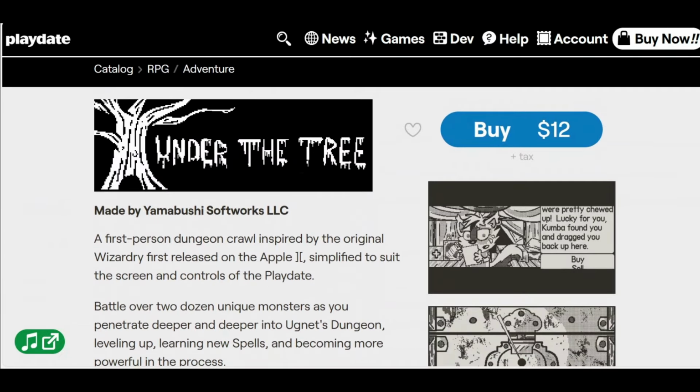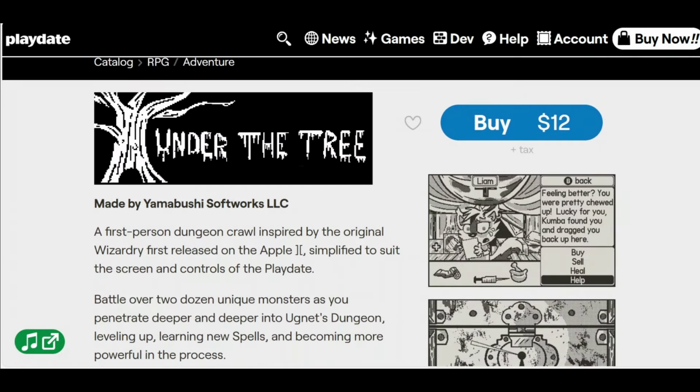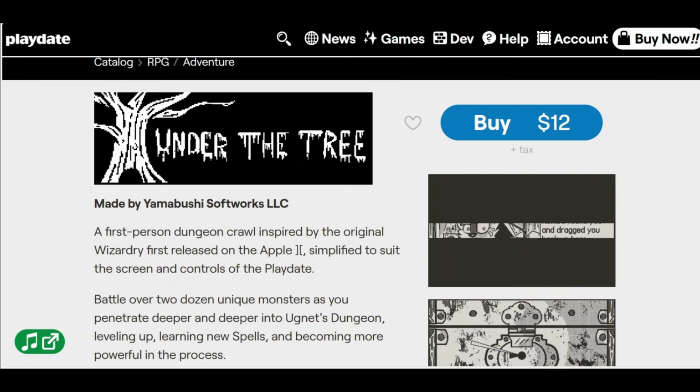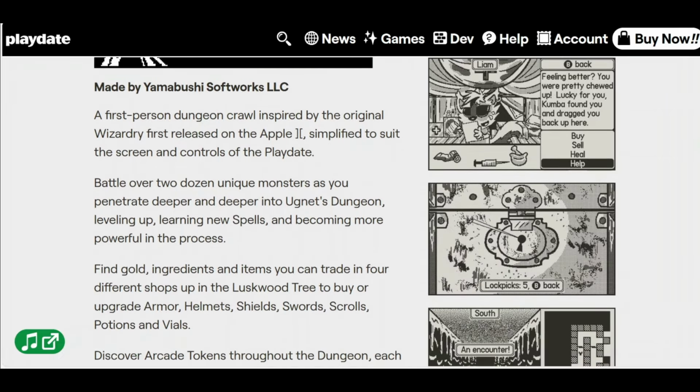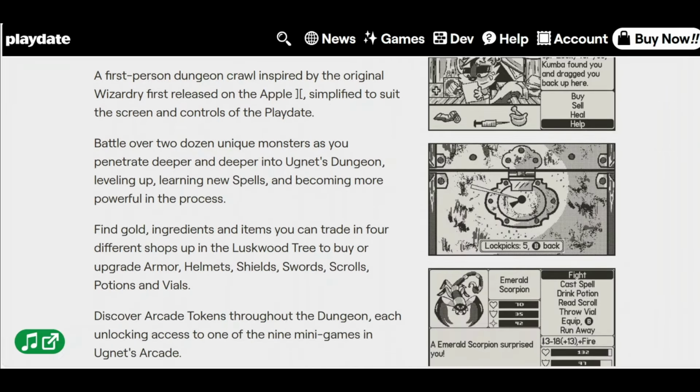And this one's $12, so this one's pretty pricey. Personally, I'm never really that keen on paying that much for a game on the Playdate unless I know it's actually decent. That's quite a lot of money for a Playdate game, and it's difficult to know if these games are worth it.